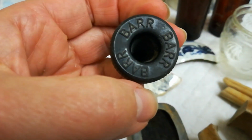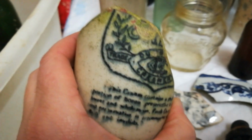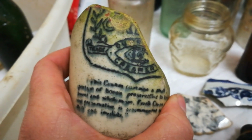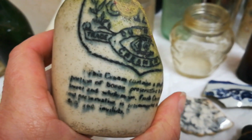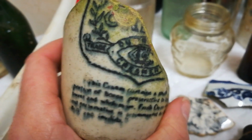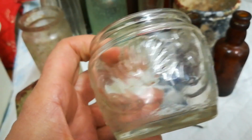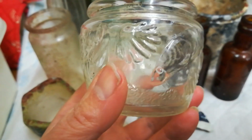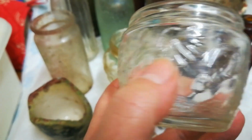Compulsory bottle stoppers. So it's got some clear writing. A cream jug. Couldn't figure out where it was from. If anybody knows, please let us know. Nice though. This is a mussels and cockle jar. It would have had pickled cockles and mussels in it.